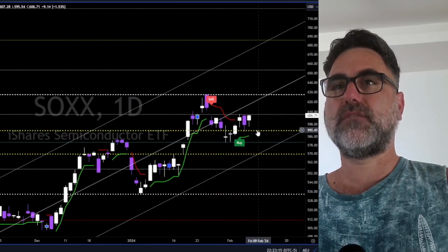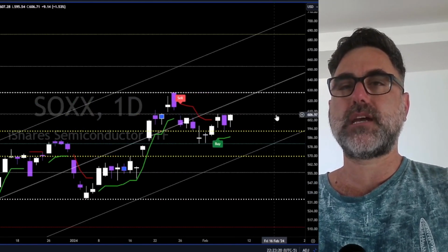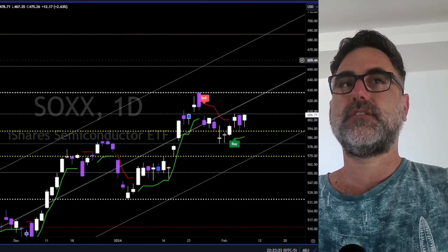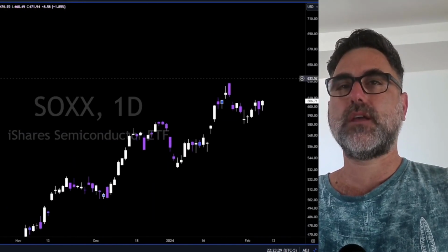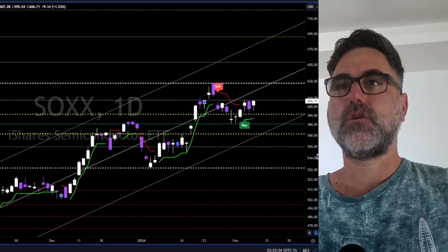SOXX holding above the yellow zone. The yellow zone is the most important zone of support and resistance according to the FTI version 5. The FTI version 5, for those who don't know, this is how the chart looks without it. This is how the chart looks with it.